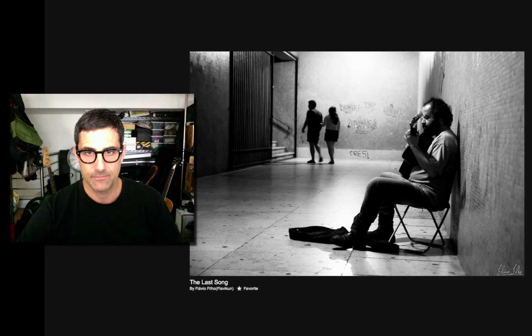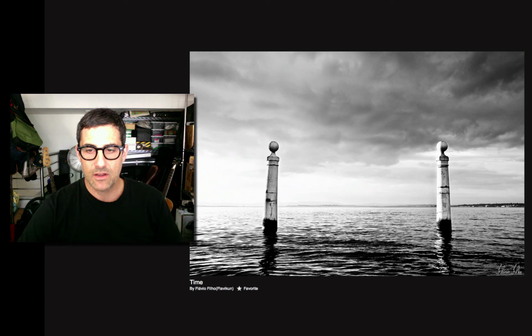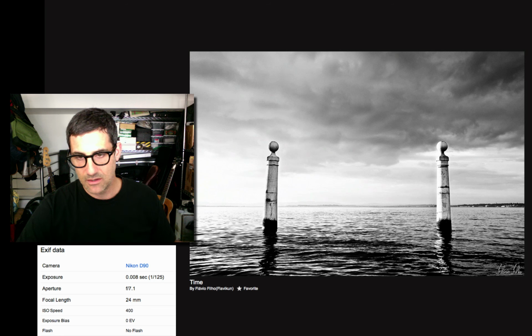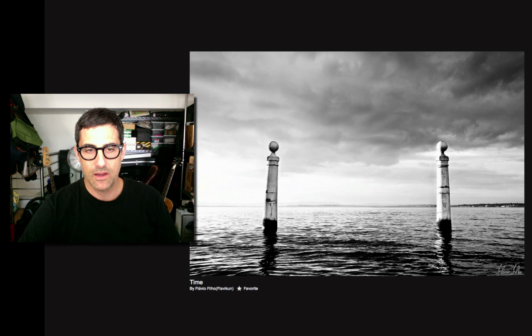Real nice. Okay, we've got a couple pillars in the water, a really kind of dramatic sky. We've got some intense light coming from the left of the frame. It's cool. I don't really know what the context of this image is, but it's cool. It's a really thick, contrasty black and white. I would have liked to have seen maybe a boat here or something to add a little bit more to this image, but overall, it's all right.